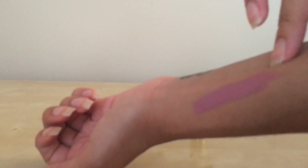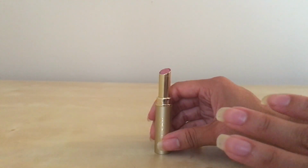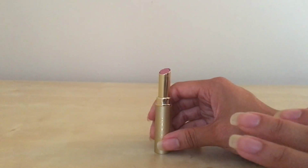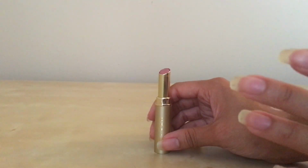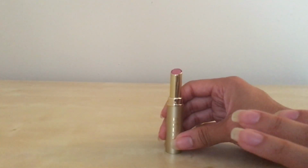Now just notice that this is a matte lip, so you can see it's not glossy, it doesn't slip, it kind of gives a dry matte effect. So with this particular line, these are matte lipsticks, so just be aware that they go on not as smooth as a luster lip would go on. It doesn't have as much slip, but it's definitely comfortable, and then it sits on your lips as a matte, so it'll give a nice mattifying effect.